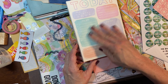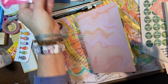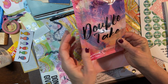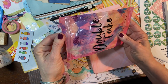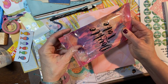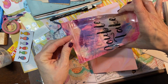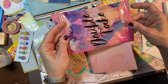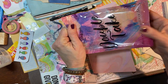So if you find fun things like that, that's always fun. And then I did want to show you, I am going to use this. I was just about, oh, I have two things actually. I got some mascara and eyeliner today at TJ Maxx, I think. And normally I would save this whole pouch because you could either use it for Happy Mail or I would put this into a junk journal and I would put something in it, right? And then tip it in.